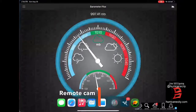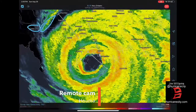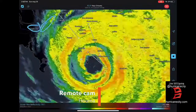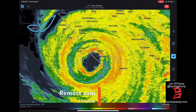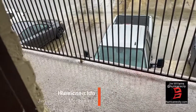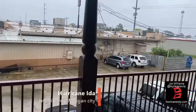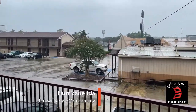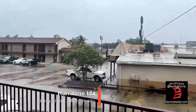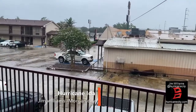Now let me let you look at what it looks like outside here, because, again, I'm in Morgan City. So this band right here is starting to come in. Let me go out there and show you what that looks like as it picks up out here, because it gets pretty gusty. So here it is. Again, not much going on. 40-mile-an-hour winds tops here right now. Wait for that feeder band to come in and start filming that.